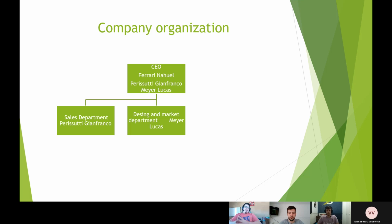The design and market department is the core of new ideas and innovations. They are in charge of studying the market and coming up with new ideas to resolve problems and make new products for the market. Lucas Meyer is in charge of this department.